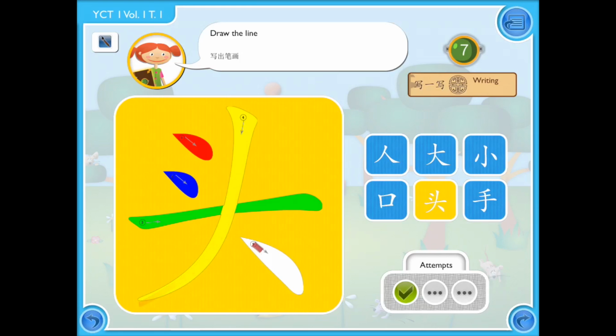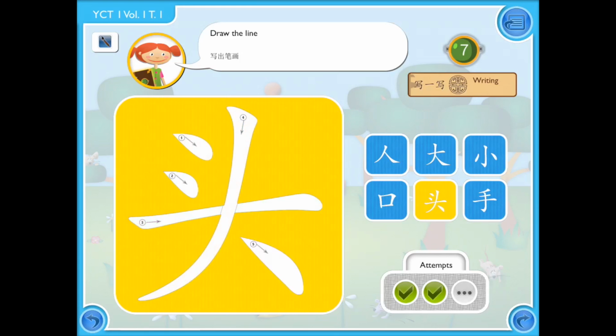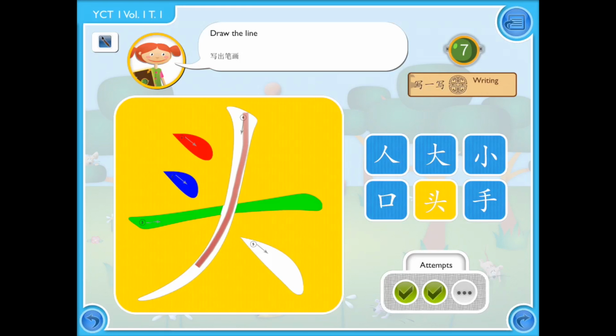Note that we also use different colors as a visual help. The first stroke is always red, the second always blue, the third green, and so on.